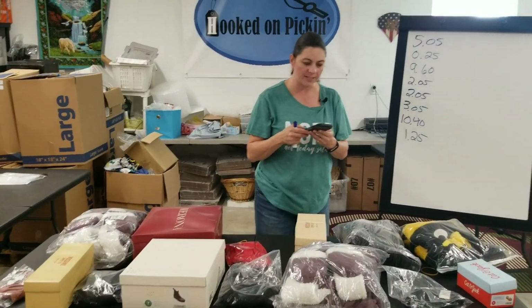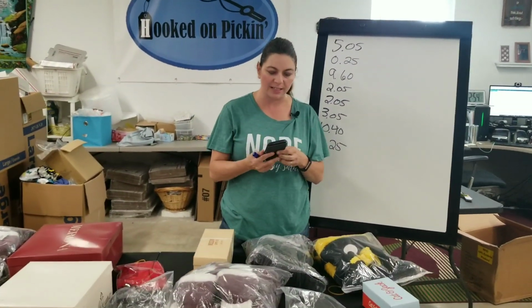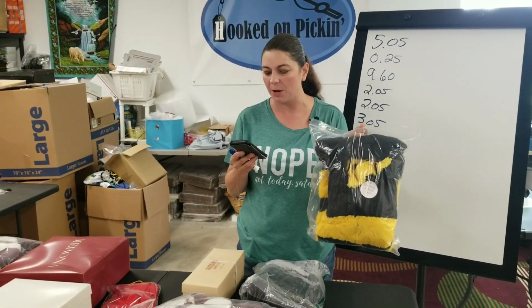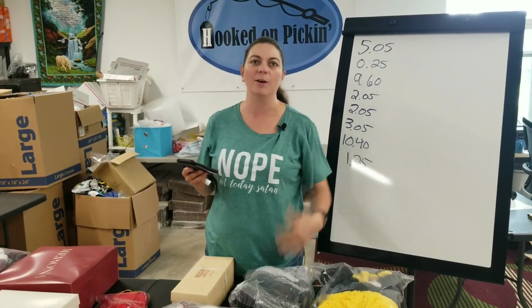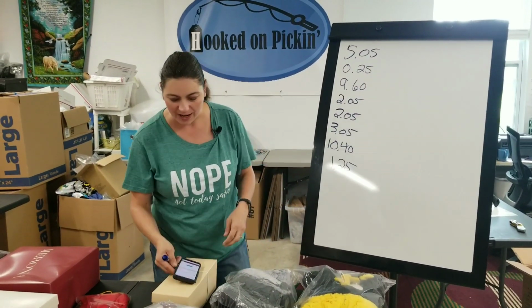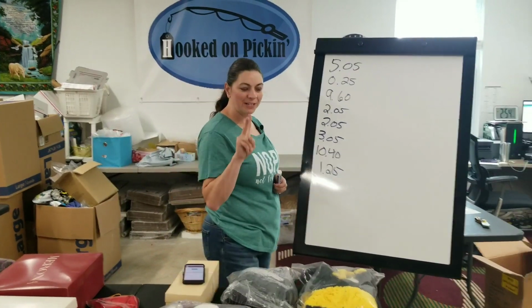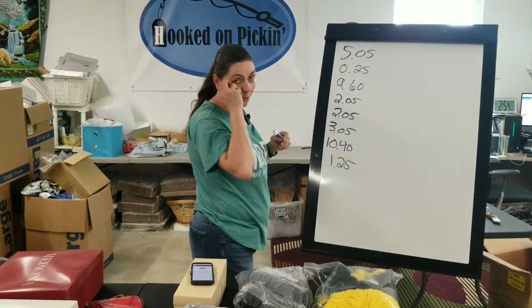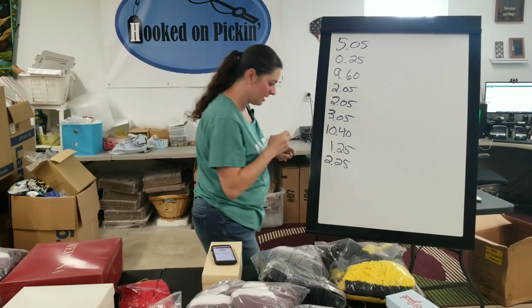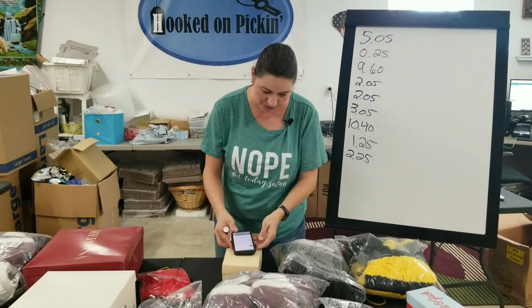Then we're going to wander on down here, and believe it or not, this is a women's Bumblebee union suit PJs, extra small. It's basically a giant onesie that looks like a bumblebee. And so $4.25 is what I earned on that. I paid $2 on clearance at Walmart for those. And so I'm at $2.25 for that women's union suit.